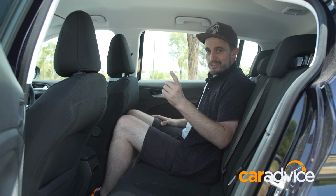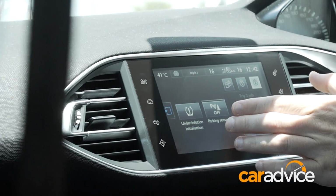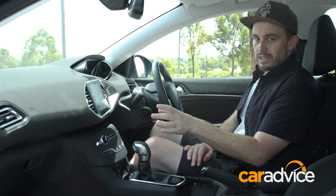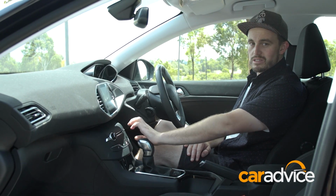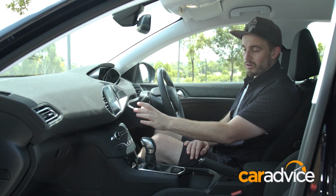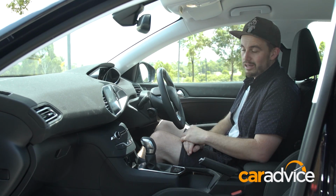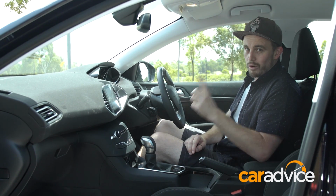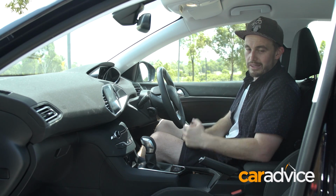You know what sucks though? There are no rear air vents. And you know what else sucks? This media system. Unlike most cars which have an array of buttons on the center console to make quick adjustments to the stereo or the air conditioning, everything in the Peugeot 308 runs through this top screen. And while that can seem pretty cool and techy at first, it can also be a real pain in the ass. Let me show you one example of how that could be the case.